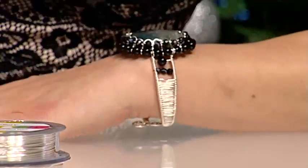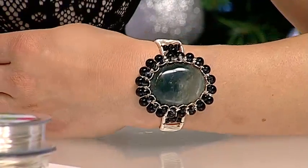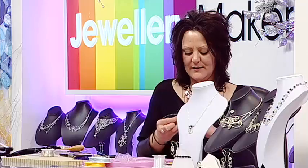Gemma has only used what's in the kit. How amazing is this? Gemma, it's so very Downton. It is very Downton, isn't it? I've set loads of cabochons in necklaces and for pendants, and I thought, well, let's do one on a wrist. I literally am in love with this jewellery. Everything you've done today is absolutely mind-blowingly fabulous.